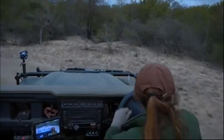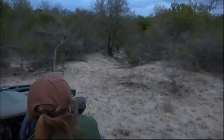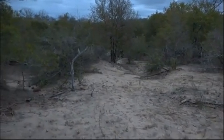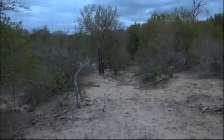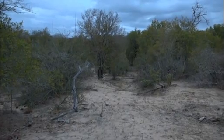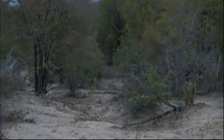Okay, let's just go nice and slowly around here. See if we don't spot her in the drainage line. I always know. Let's just stop here. And Taxon's a little way ahead, Aubrey's a little way ahead. I always know when these animals come in through here that life's about to get very, very tricky.